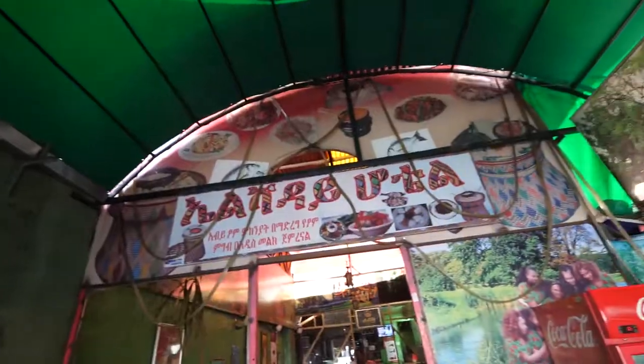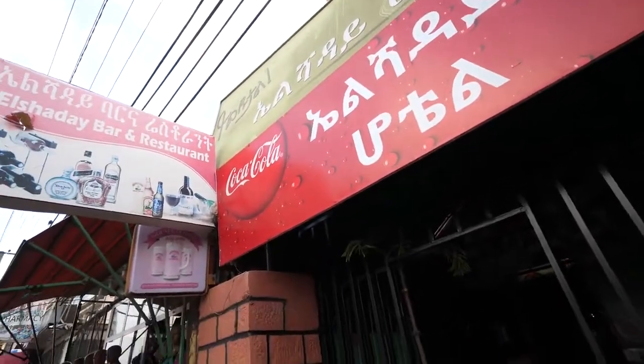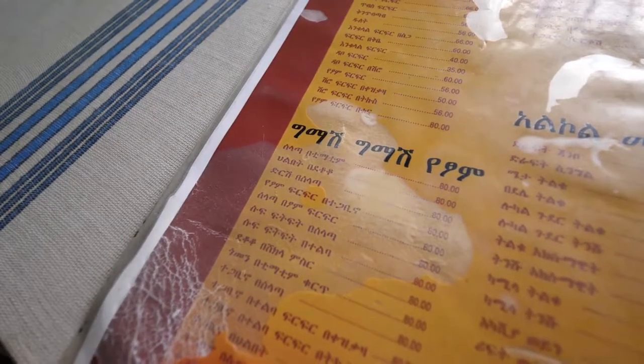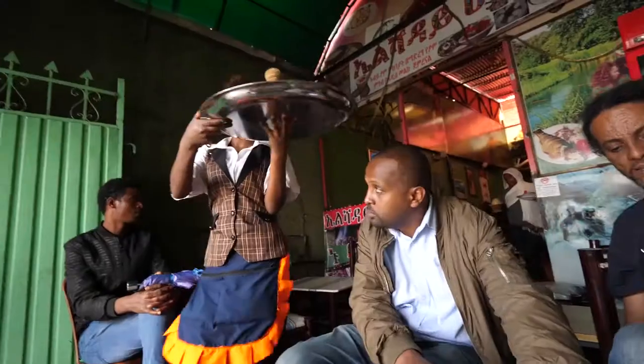We made it back to Addis. That was an adventurous ride, and we are gonna go eat some more here in Addis. We made it to a restaurant. It's called El Shaddai Restaurant. This is a restaurant that specializes in food from Tigray, which is in the northern part of Ethiopia, and they have some dishes on their menu that are actually very rare to find in Addis Ababa. And we're gonna try a very specific dish.